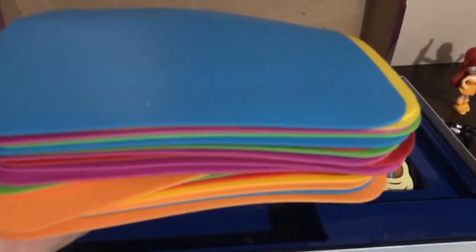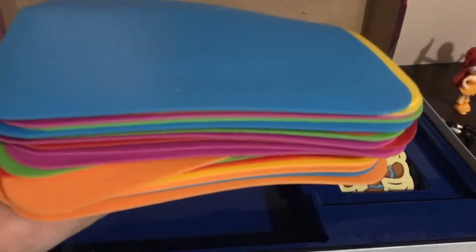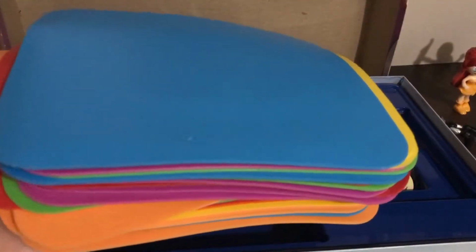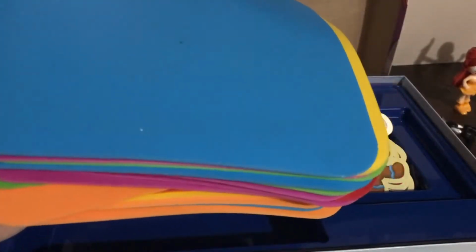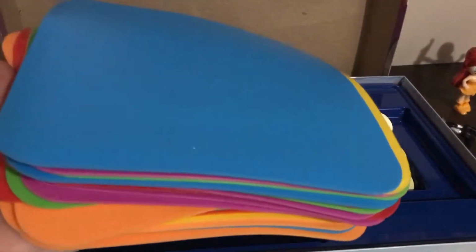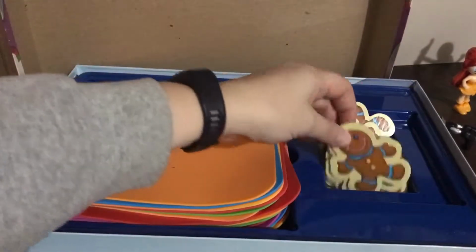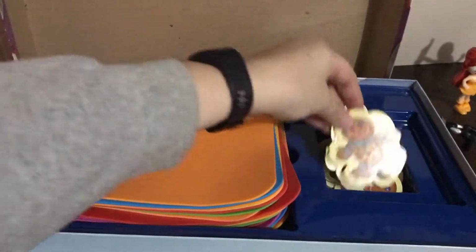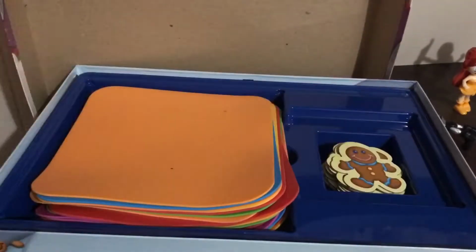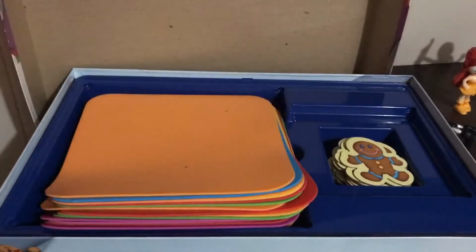Or you can hide, I call them stepping stones sometimes, and I put stickers, Arctic cards underneath them, and kids get to run around and stop on a color if we're working on following directions, and they get to lift up their mat and see what's underneath. So there's lots you can do with that. It comes with these cute little cookies. You can use those if you're doing the gingerbread man story. So basically I paid the $2.99 just so I could get the mats.